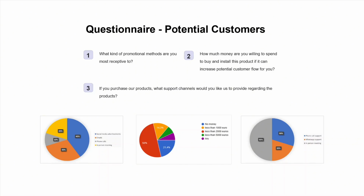First of all, what kind of promotional methods are you most receptive to? Here we discovered that the most chosen answer was social media advertisements. Secondly, how much money would you be willing to spend on our product? Here the answers were quite varied, with a quarter being unwilling to spend any money on the product at all. 64% was willing to spend over €1,000, and 50% of those had 20,000 as their limit.